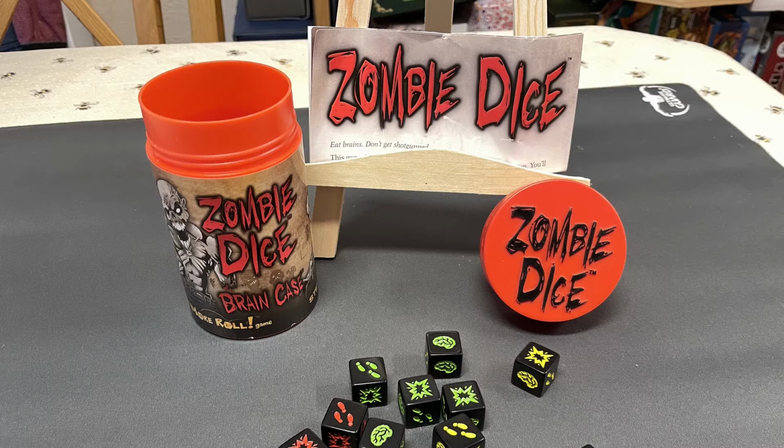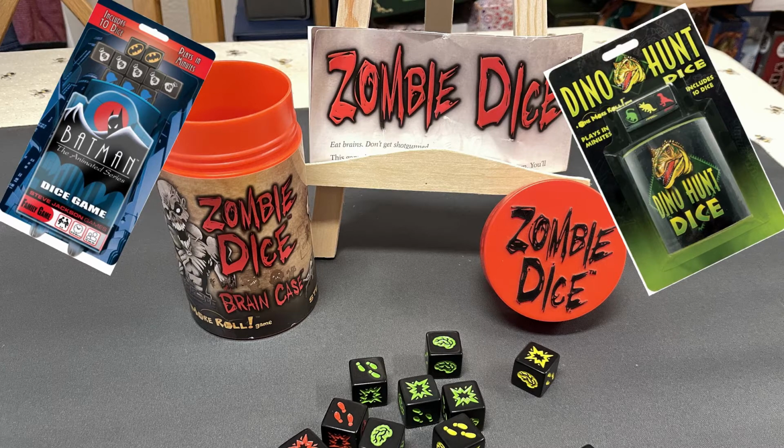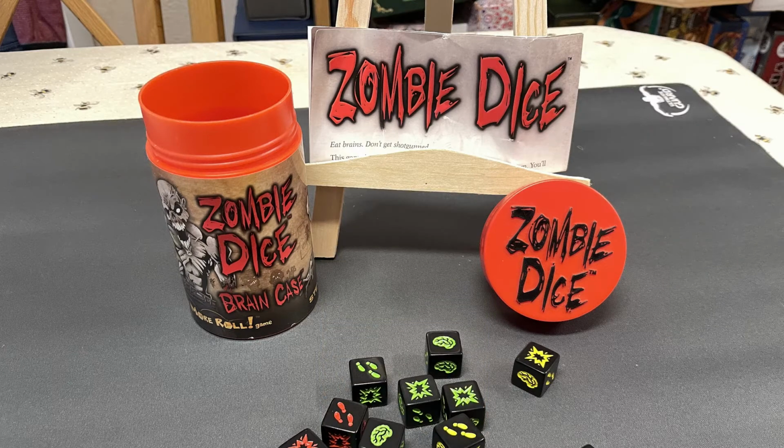For those uncomfortable putting a zombie theme in front of the kids, you can try out a re-implementation of the game. There's a Batman dice version, there's a Dino dice version, there's an alien-themed one, which I think is the Mars Attacks IP. So you could use one of those instead. From my perspective, though, I just think it's an important educational experience because my kids need to know the risks, and I will not shield them from the realities of a zombie outbreak.